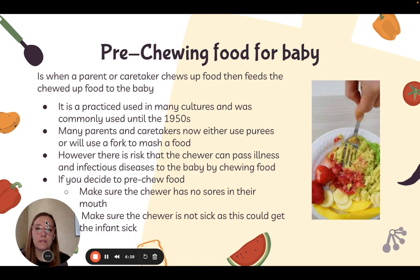However, there is a risk that the chewer can pass an illness or infectious disease to the baby by chewing food. So if you decide to pre-chew food, make sure the chewer has no sores, cuts, or anything in their mouth, and also isn't carrying an infectious disease. And make sure the chewer is not sick, as this can easily get the infant sick as well.